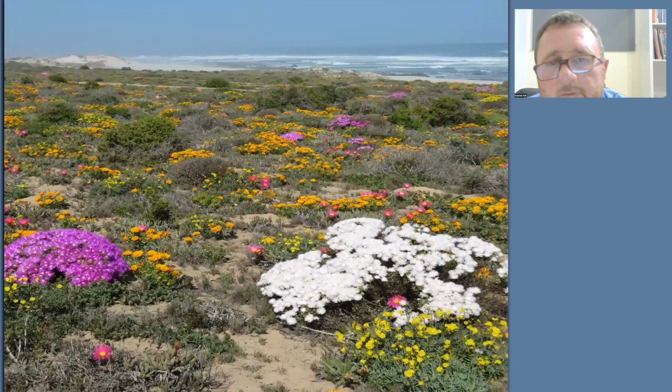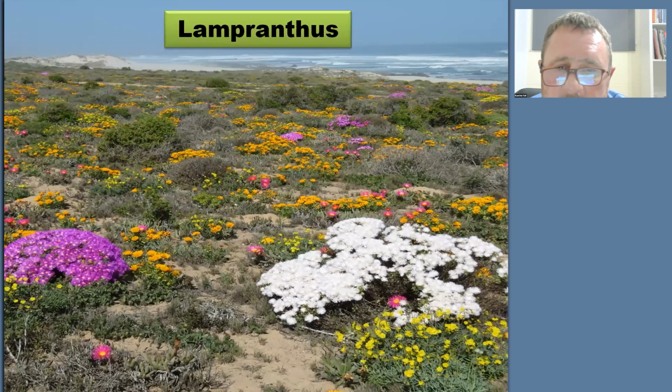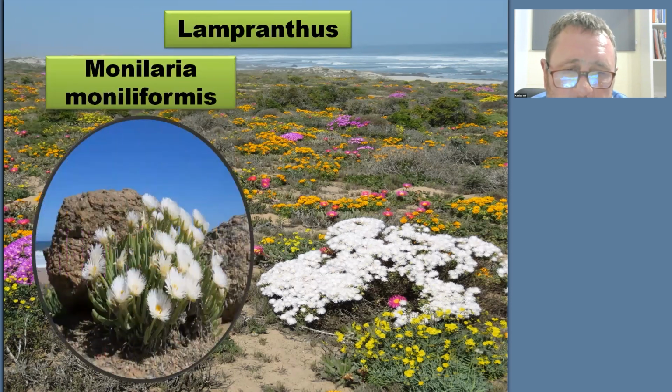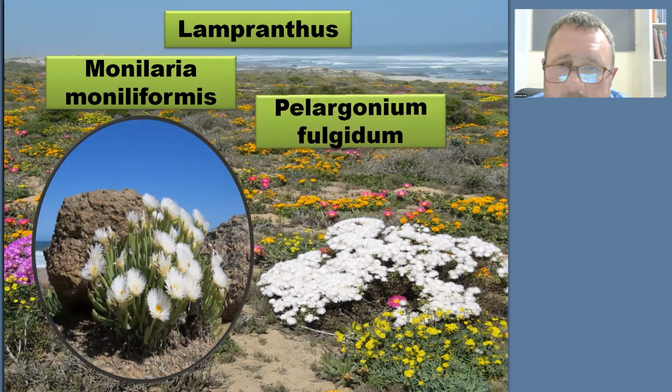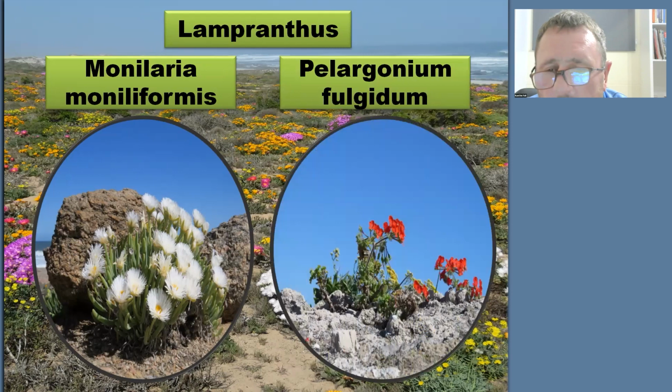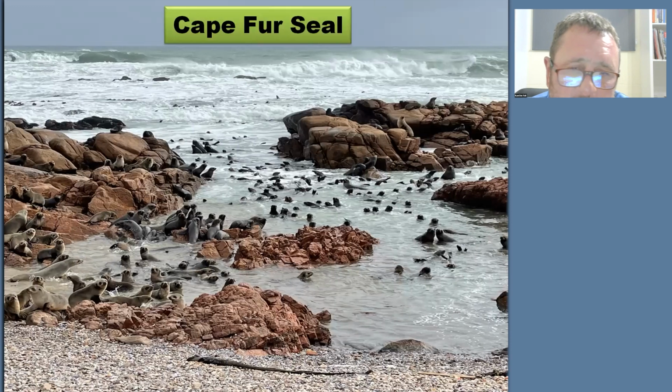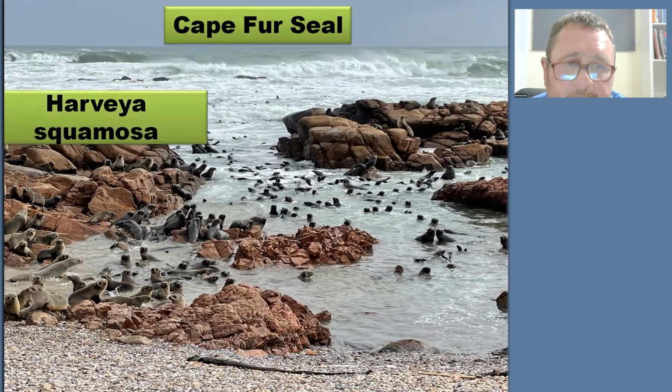Here's a beautiful flower display with Lampranthus, Dimorphotheca, and all other flowers at the coast. When it's flower time, around about August, it's such a good sight to see. And also Monolaria mollifolia, also alongside the coast. Pelargonium fulgidum is all over alongside the coast, upwards still into the Western Cape as well. And alongside the coast in Namaqualand, you can also get the Cape fur seals. We've got like 2 or 3 colonies of the Cape fur seal alongside our west coast of Namaqualand.